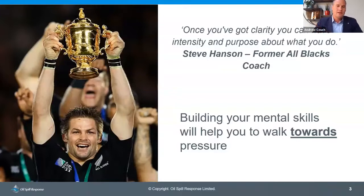So there's a quote there by Steve Hansen. The whole skill set today is how do you move from being diverted when the pressure crushes on to being blue and being clear on what you need to do next, such that you can develop your competence to walk towards pressure. So it ceases to be something that you try and move away from. You actually can walk towards pressure because it's going to be there for us if we need to perform. So that's what we're going to look at today.